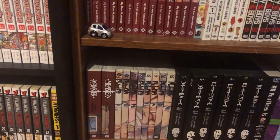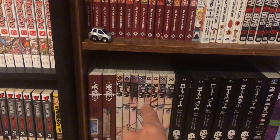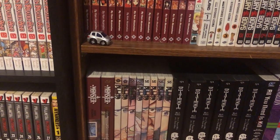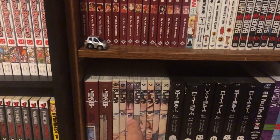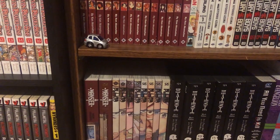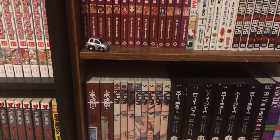There is 9 in the series, so I have 2 of 9. Absolutely love the series. Can't wait to collect more of it in the future. And to the right of that, we have Pluto's volume 1 through 8. This is complete. The same artist as Monster and 20th Century Boys, so the story is very story-driven. Love it so far. I haven't finished it yet, but can't wait to.